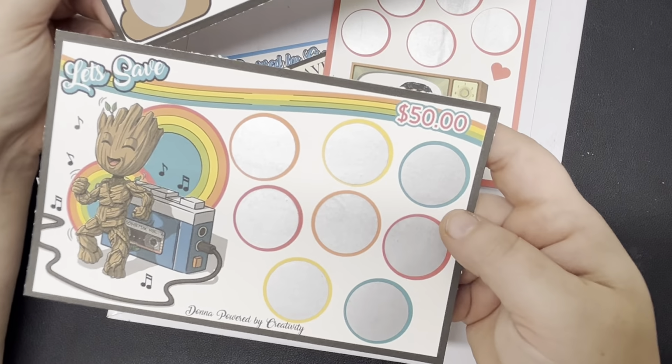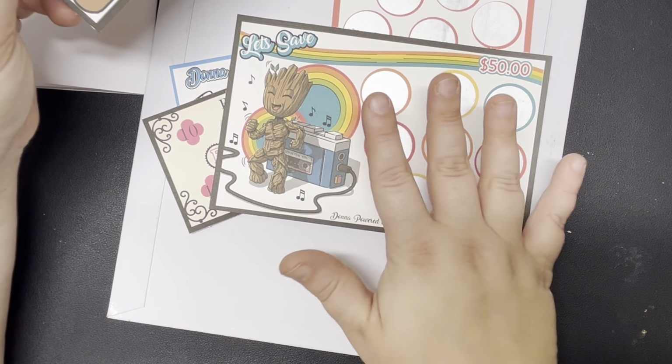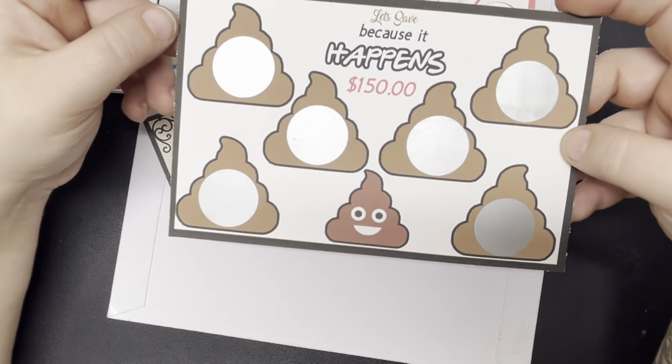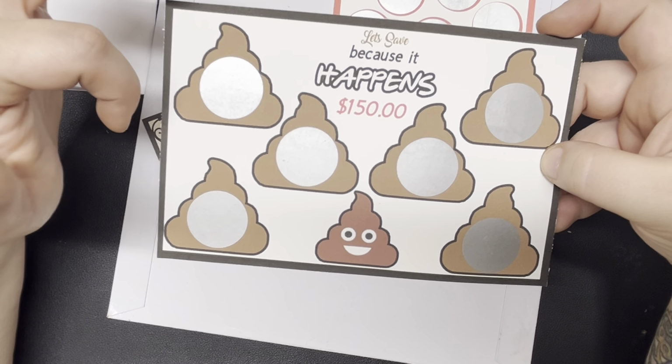This one is for $50. So when she does this in two different denominations, she'll do a low budget, and she also does a high budget. So I also got, because it happens, this one's $150. I did do the higher denomination for this one.